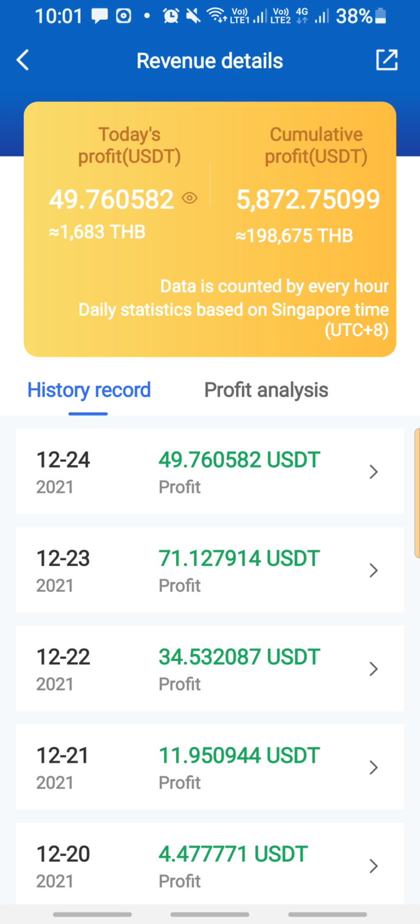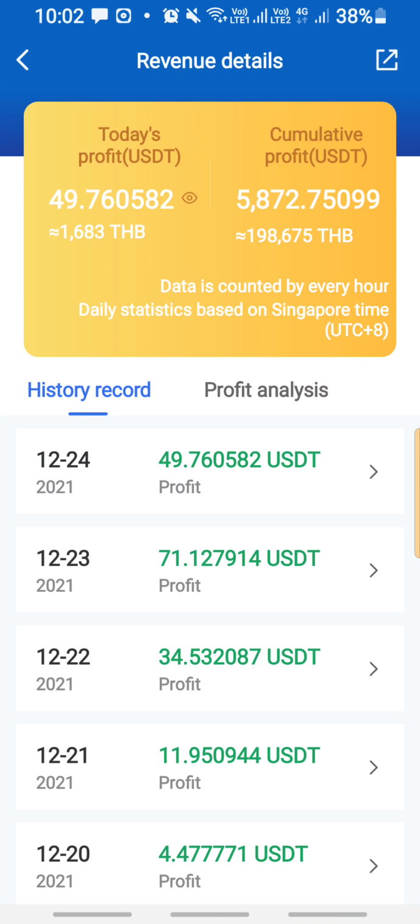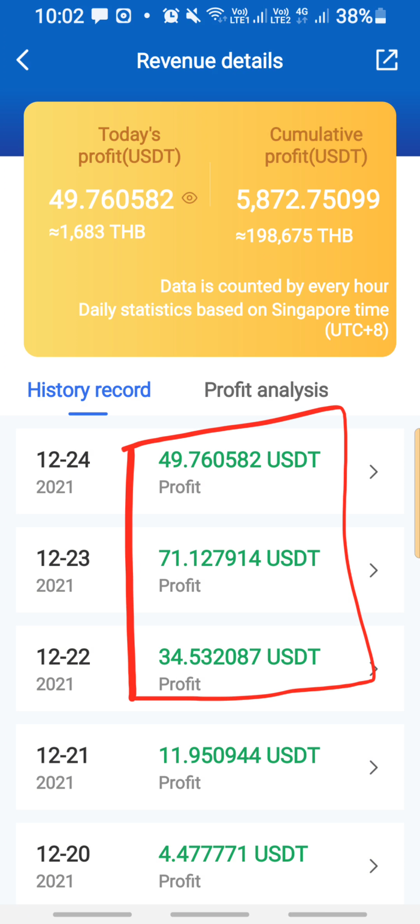So finally, let's see how much we've made all together today. So that's $49 seated there coming in from Ant, and it has been looking good. So for the past 3 days, this robot has made a profit of $154, trading with $400 as you saw earlier. So this isn't bad at all, and I hope you found some value here.